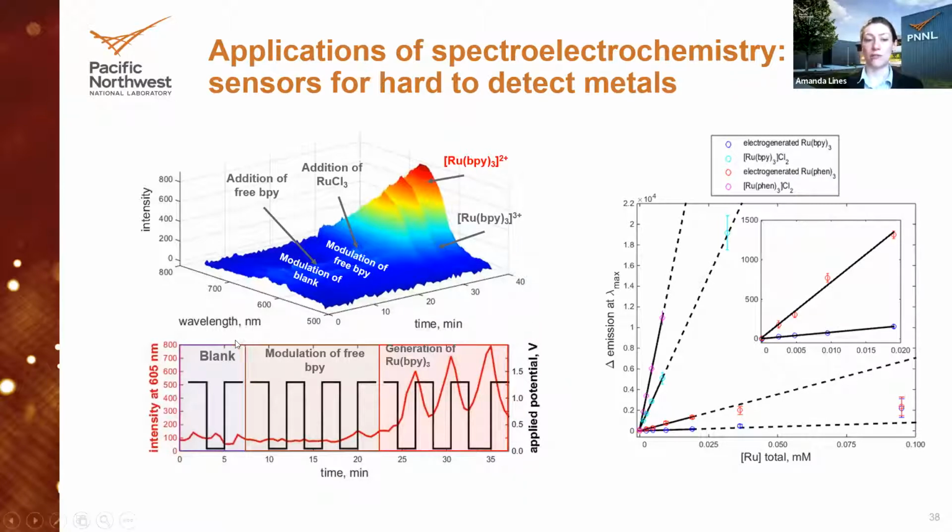And in this system, we started off with just our blank. So nothing but our buffer solution in there, no starting material, no ruthenium. We applied this modulating potential, so going between fully reducing and fully oxidizing. And what we saw was there was no change in our optical output. You can see the same up here. We then added that sensitizing ligand, the bipyridine in this case. We modulated applied potential for an extended period of time. And again, we saw no change in that optical output, both here and again, you can see that up here.